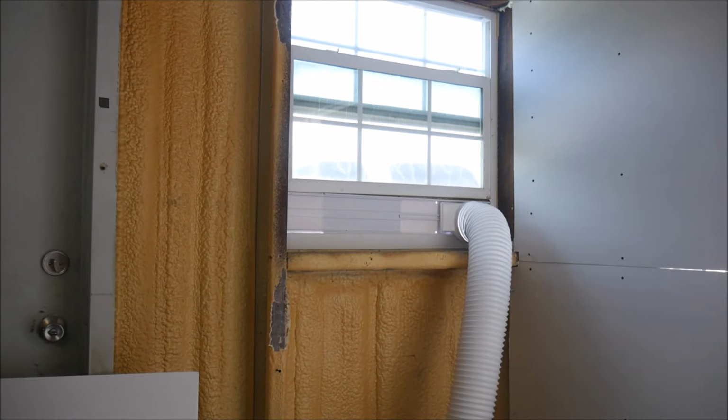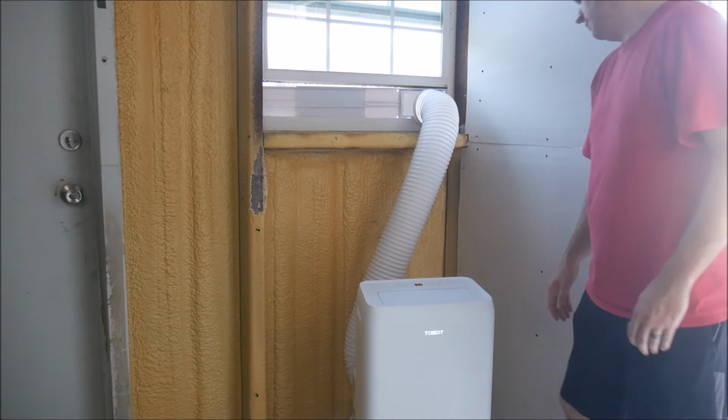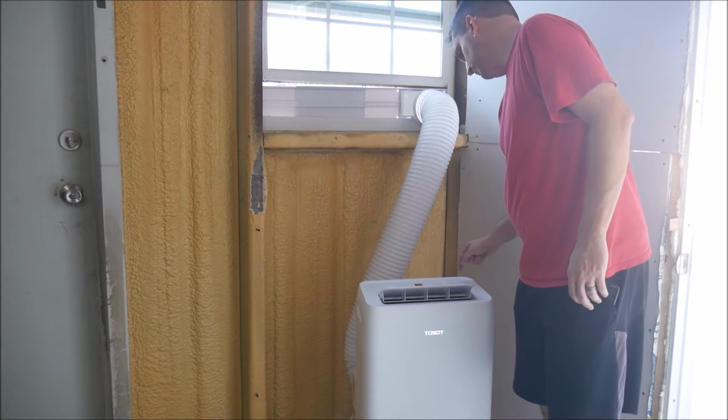Now obviously most people will want to use the foam and take their time and make sure there's a good seal. But TOSOT is right, and this is a very fast procedure, especially if you've done it once before.